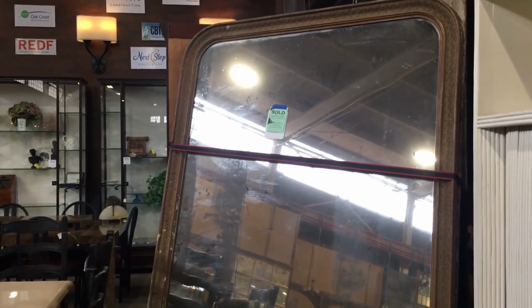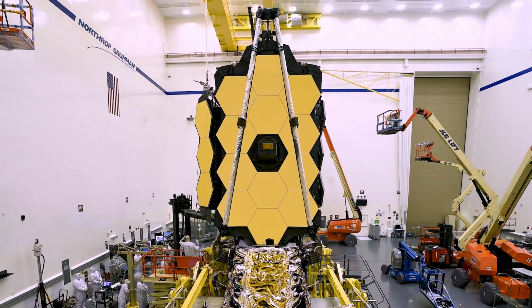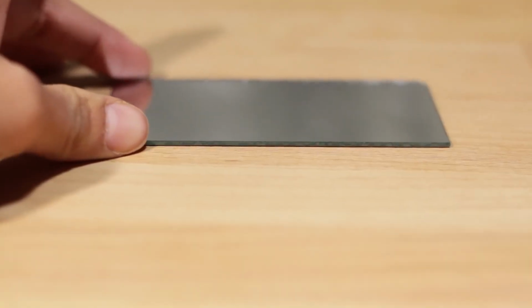So our everyday mirrors tend to use silver or aluminum as their reflective material. One of the major differences between our earthly mirrors and these fancy optical mirrors is the position of the reflective material. Look at the side of this small mirror. It has the glass in the front and the metal coating behind it.